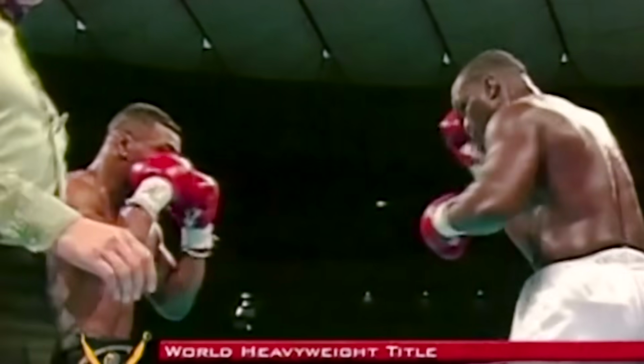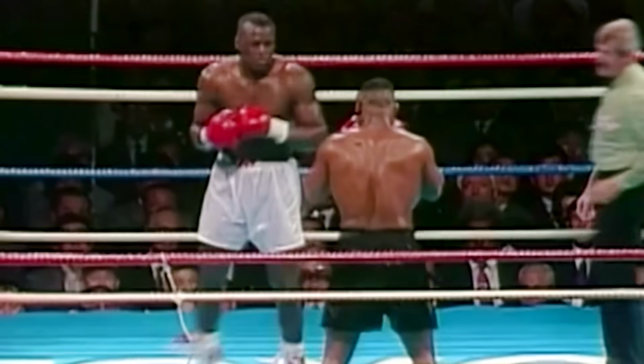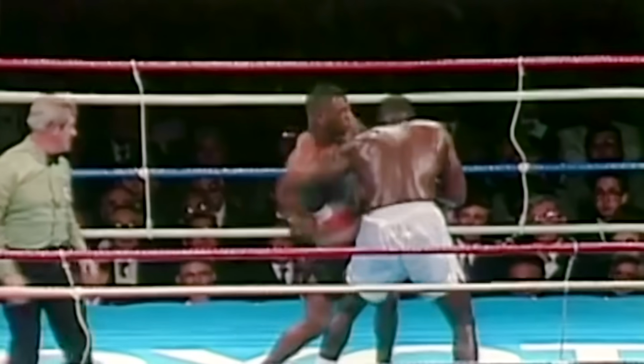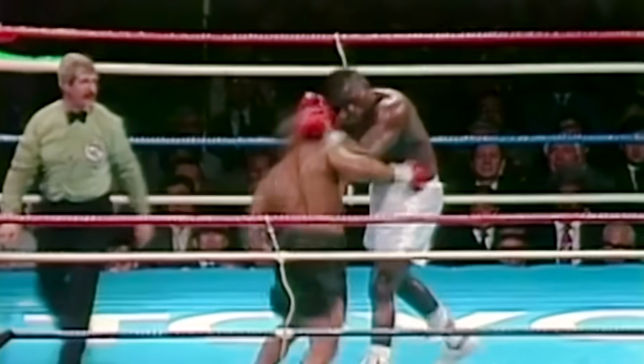Oh, nice. We haven't seen any uppercuts from Mike. We haven't seen him dip. Again, you see the jab. Definitely get the idea that Douglas is saying, hey, I can beat Tyson. He's not so tough. Mike Tyson, he still has thunder in both hands. And you get the idea now that the adrenaline's pumping, but Buster's been able to gobble him up.